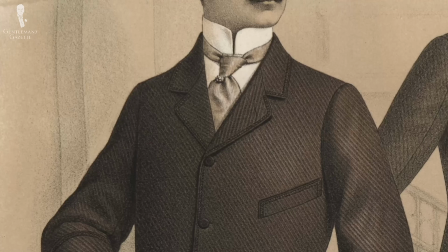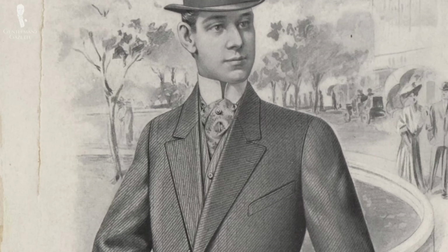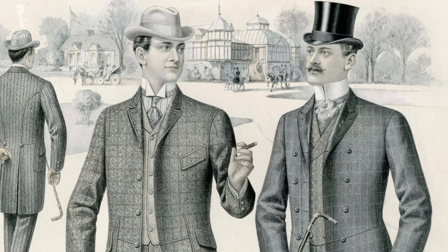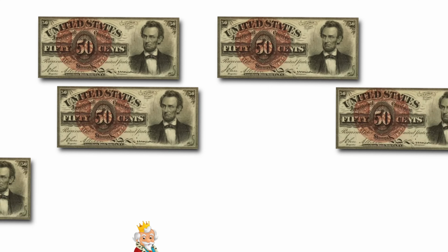Formal silk ties typically came with much wider blades, which resulted in a bigger knot. At the time, it was very common to wear a stick pin, first of all to keep the tie in place, but to also add some decorative dazzle to the outfit. Now, those stick pins could be cheap or somewhat cheerful, or extremely expensive and diamond studded. Of course, it all depended on the class you belonged to and the size of your checkbook.